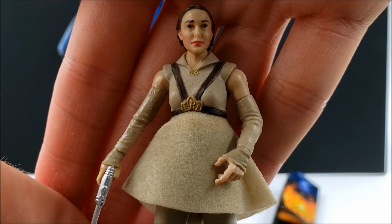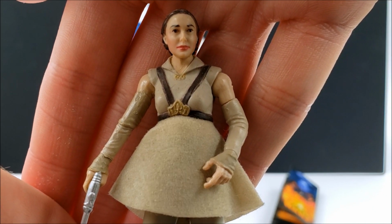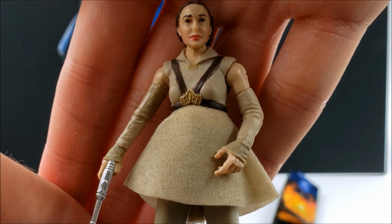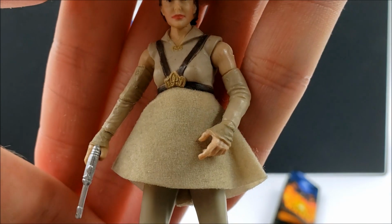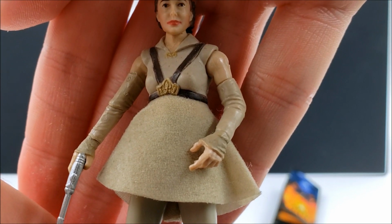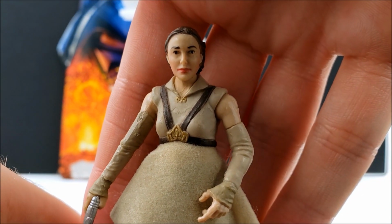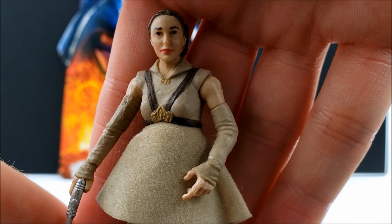So obviously this is the scene where Padme confronts Anakin about turning to the dark side, and he ends up choking her out. And I think Hasbro, they were very creative with this action figure. They went out of their way to make her outfit look like she's pregnant a little bit. So you can see she has a little bit of a bulge around her tummy there. It's not perfect, and underneath it's just a flat action figure, but I think it's a nice effort on their part to try and make it look like she is pregnant.